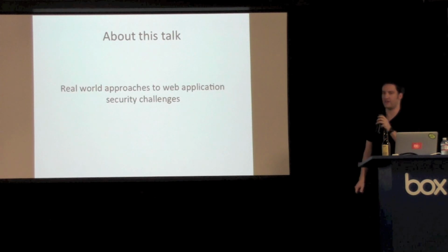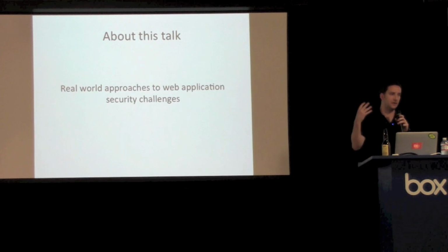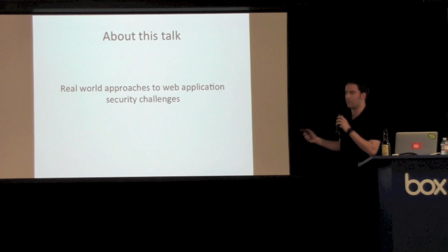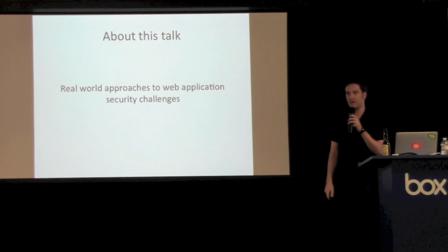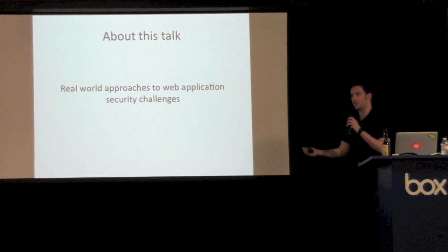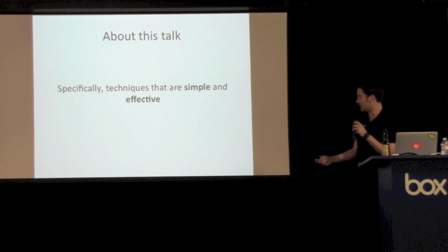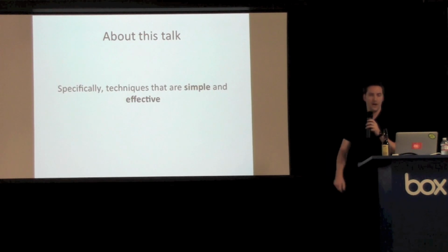What I actually want to talk about today is not so much security theory and how you go about doing things in a very conceptual manner, but what are incredibly simple things that you can do that are actually very effective as well. So I will feel very happy if, for a number of the things I talk about, your first thought is, wow, that's kind of dumb, but in a good way, right? That it is a very simple thing to implement that actually works. Awesome, let's try it out. So like I said, simple and effective.